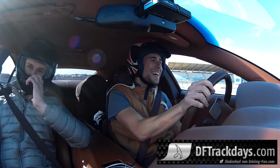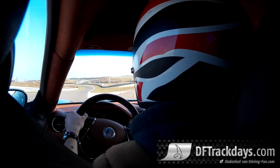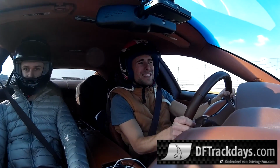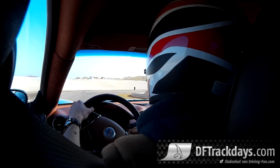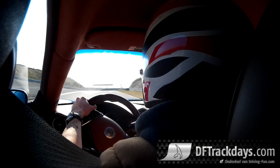Alright, who wants to go? It's actually not very fast. This is the first time that I press full throttle, but it's not very fast. I think it's mostly because of the weight. This is a pretty long corner.